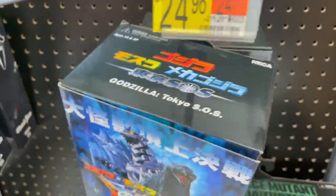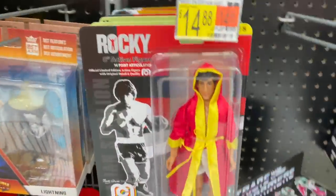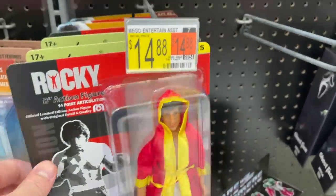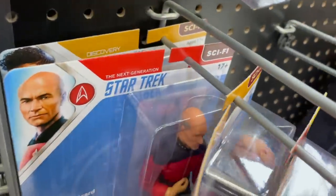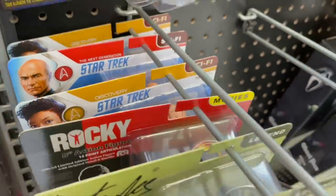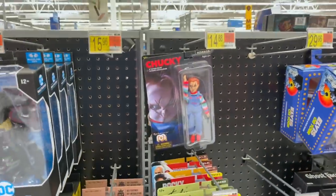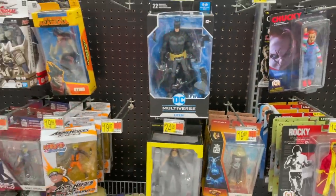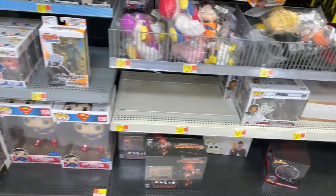That one, I can't ever pronounce that. But I got a Skull Hunter over here. Check that out, Rocky. It's pretty cool. Couple Rockies, couple Star Treks back in there. One of my buddies got me for pronouncing, is it Picard? Pickard, got me for pronouncing incorrectly. So, got Chucky up here, Texas Chainsaw Massacre behind it, and some McFarlane stuff. Hero Academia. Q-Figs.